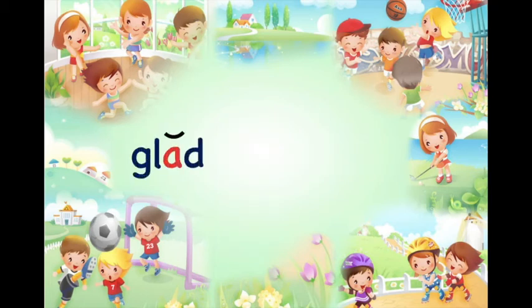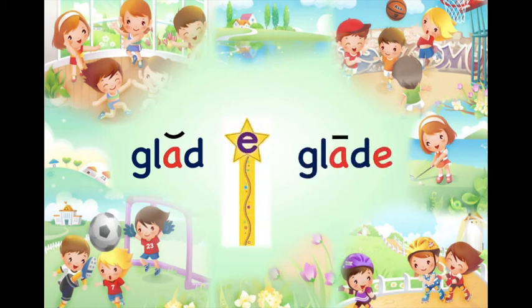What's this word with short A sound? Glad. If we add the magical silent E, we have glade.